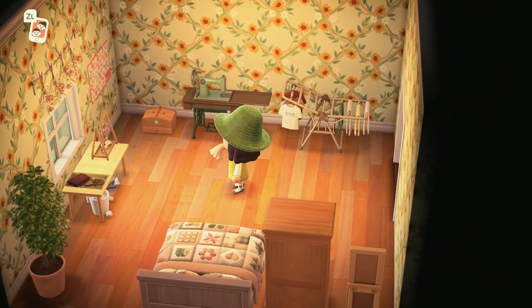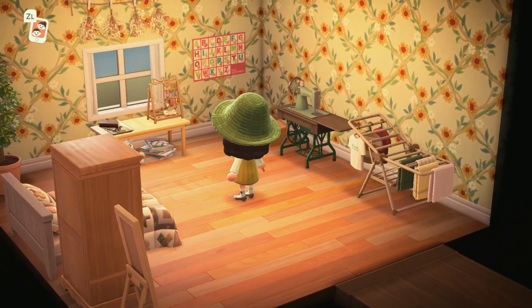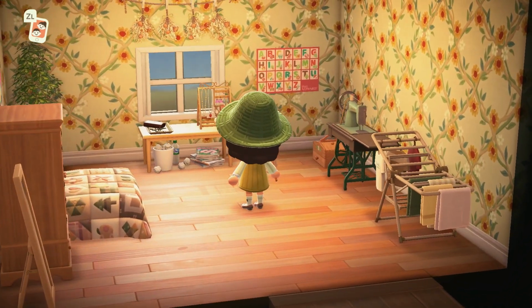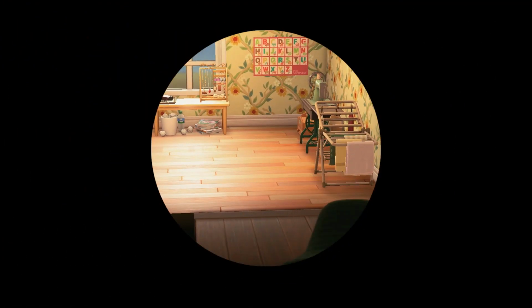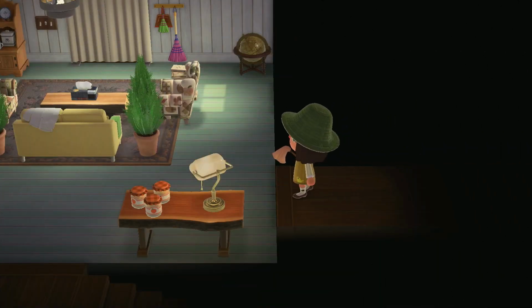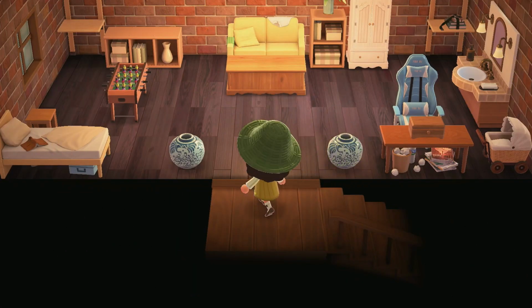This is so well done. Oh my gosh. Oh, and the alphabet on the wall. Cute. Okay, I love this. Oh my goodness. How am I gonna choose a favorite room? It's like the problem of the hour. Like, what the heck? What am I gonna do? Let's head upstairs now. Oh my gosh, cute.